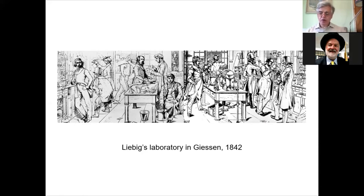So, what is different? What is different is that they've still got tables. And of course, there's no gas or running water. There is, however, a fume cupboard. It's not very recognisable, but if you look at the very back of the room, you will see the fume cupboards, which have basically got little glass panes in them. But they're some of the very earliest fume cupboards, and I'll come back to that.